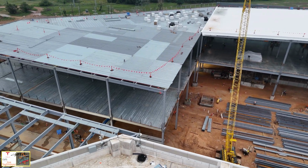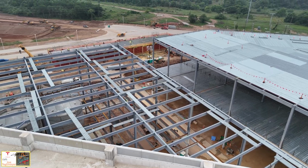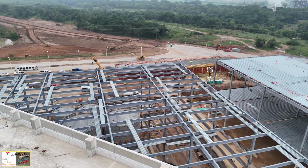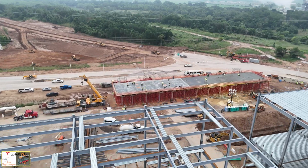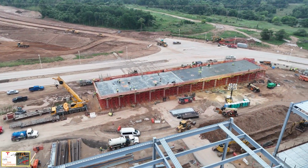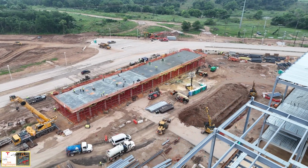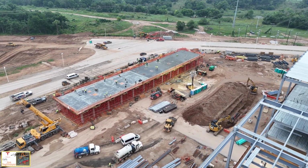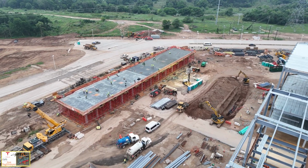As we continue to fly to the southeast corner of the original building, good view of all the steel that's been erected around these 4 tanks, and that opening for the cranes to be able to get out of that middle section. The structural cooling platform has definitely made progress. Most of the concrete has now been poured on the roof section. You can see the crews are working to level that out right now.